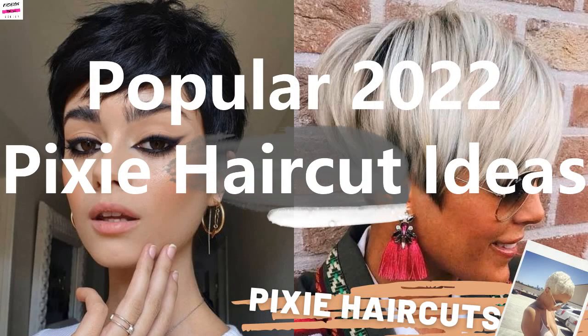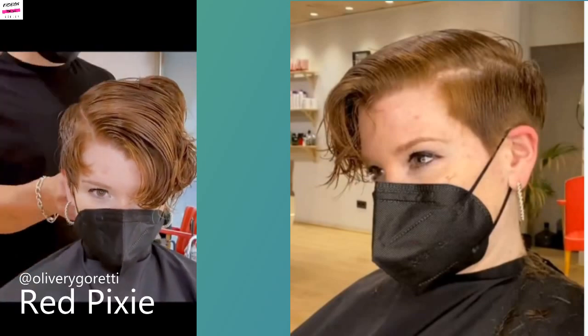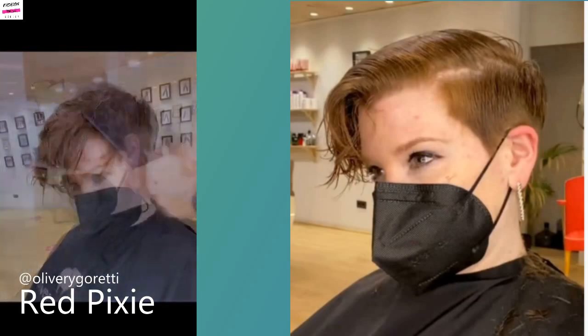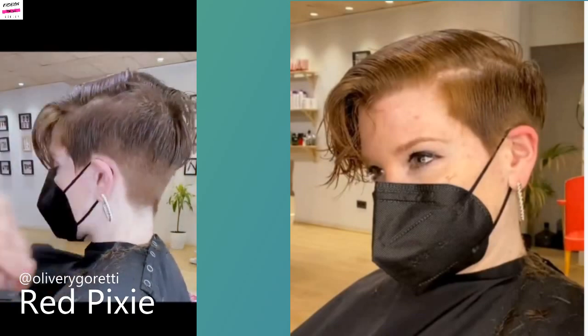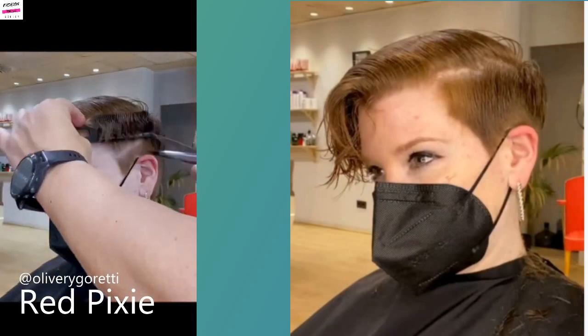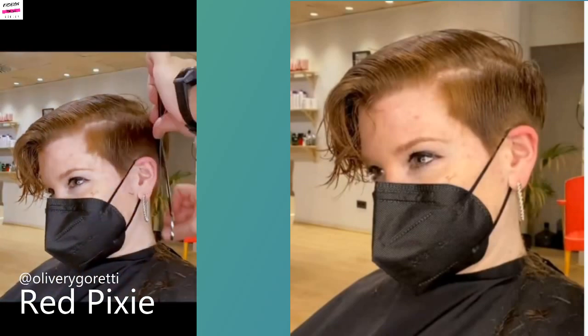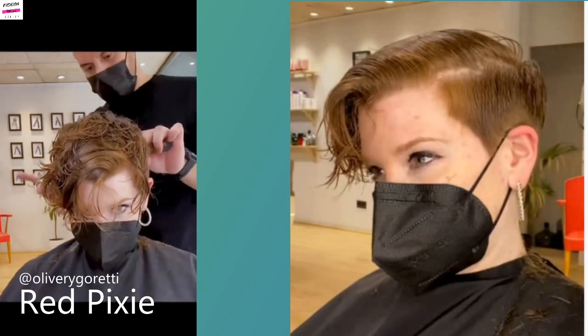So today's video is going to feature popular 2022 Pixie haircut ideas. The first one kicks things off with a red Pixie. It looks to me as if she is a natural redhead just because her eyebrows do match her hair. And she's a very soft, almost kind of brunette slash redhead, so it's not an intense red color, but more of like a soft reddish brown hue that she has.